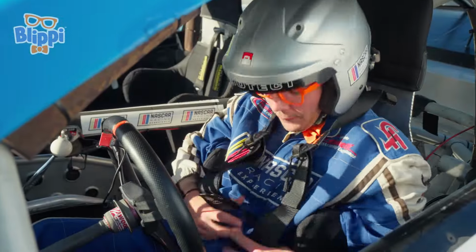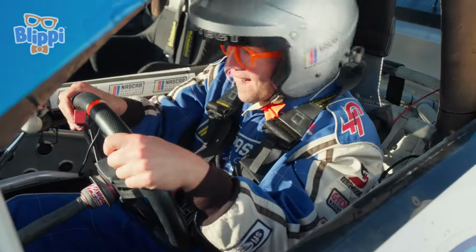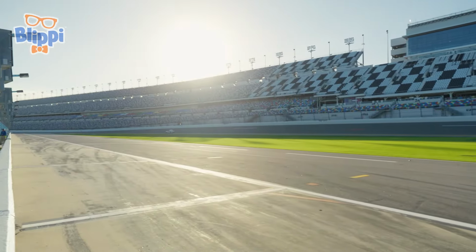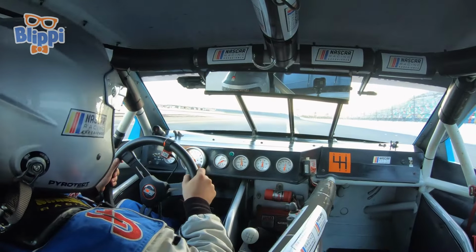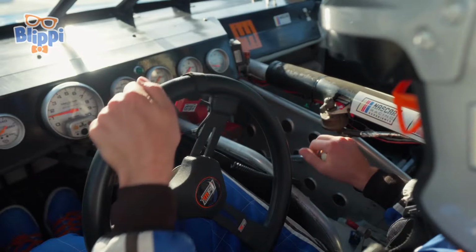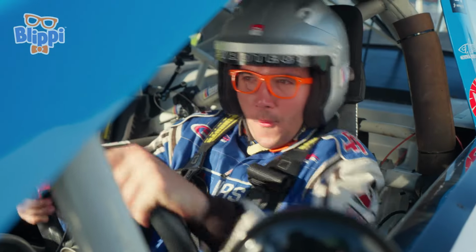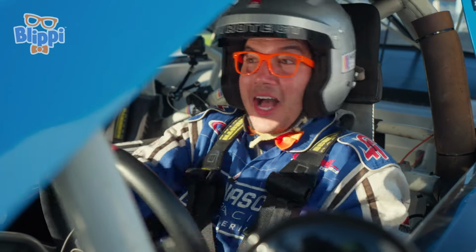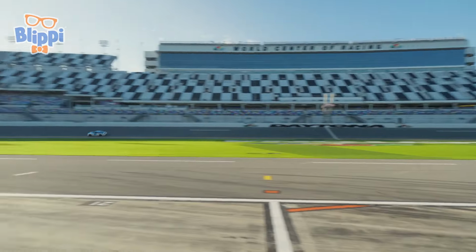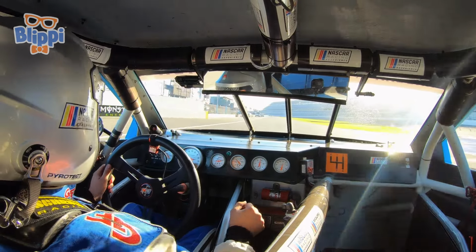Woohoo! Whoa, yeah! Whoa, this is really fast. Check it out! Yeah! Here we go! Oh, this is kind of bumpy. Look at how fast I'm going. Watch out, here comes Blippi! Yeah!